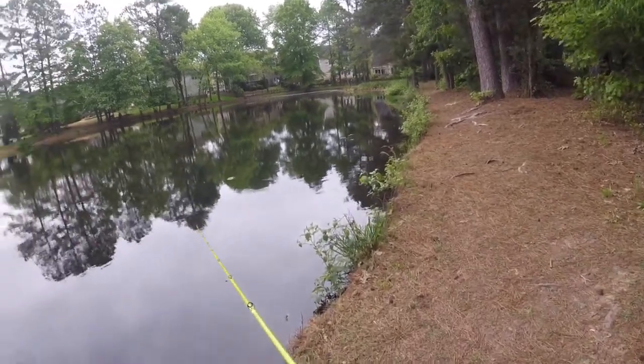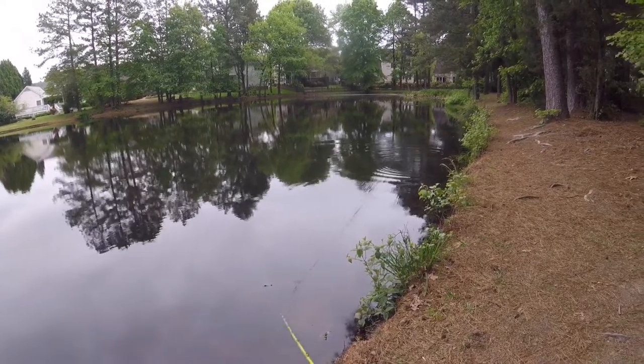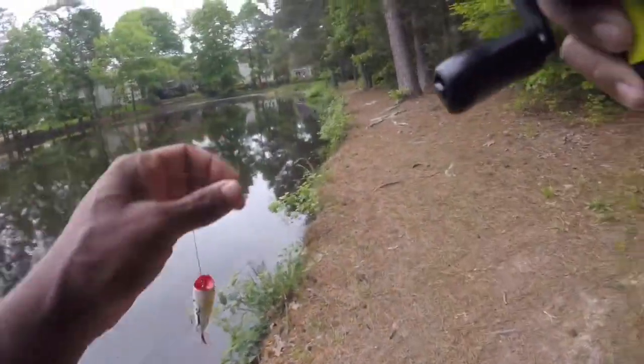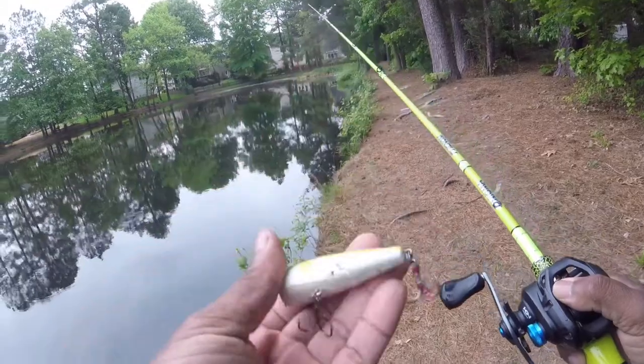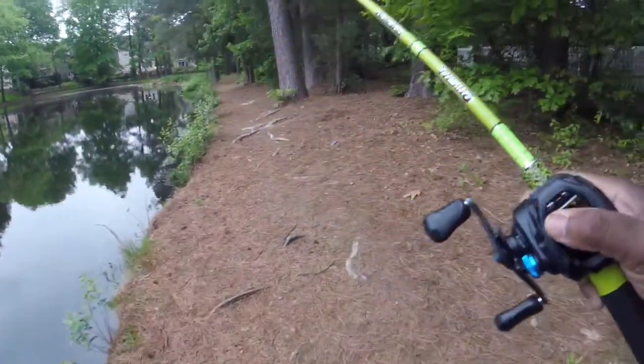Oh yeah. Well, seen a couple bass up shallow already. It's a little BDpopper here. If you haven't heard about it or tried it out with the Bass Pro Shops, guys, get yourself one. This is the original one. I hadn't changed anything out on it. I've had it for a long time.